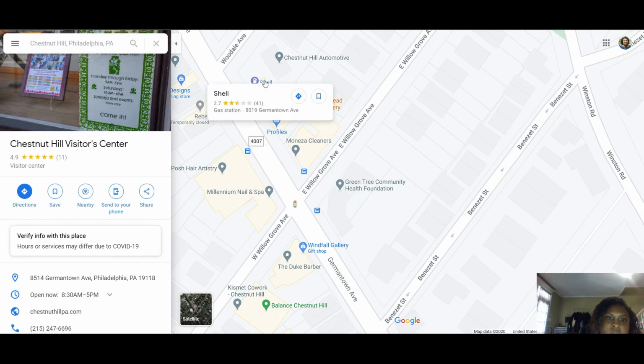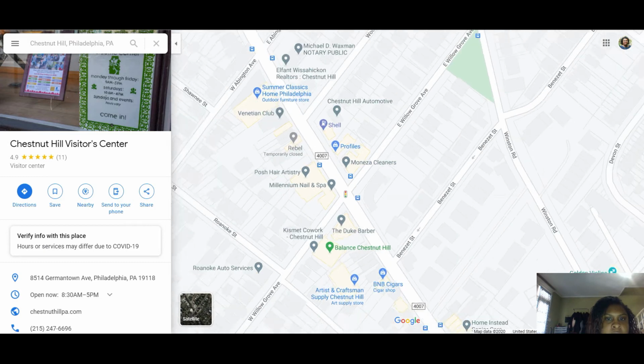And then you have the Shell, which I don't know if anybody really goes to, because their gas is pretty expensive. When you're driving through, I can go to Sunoco on Stenton and pay cheaper than that. Shell is a good company, but they're a little overpriced, so I never really got gas from there.